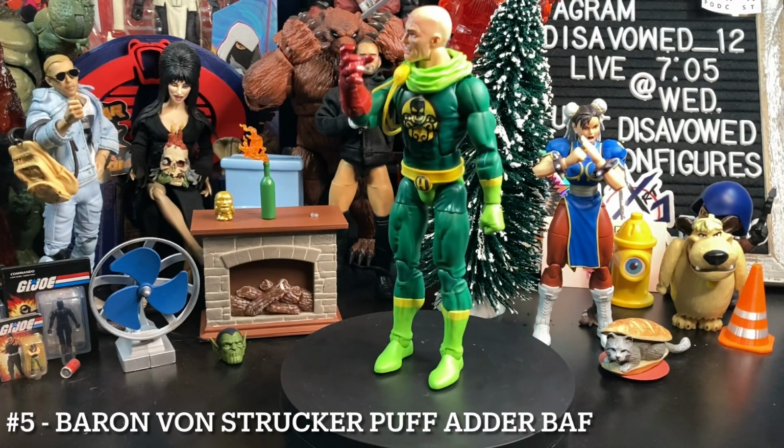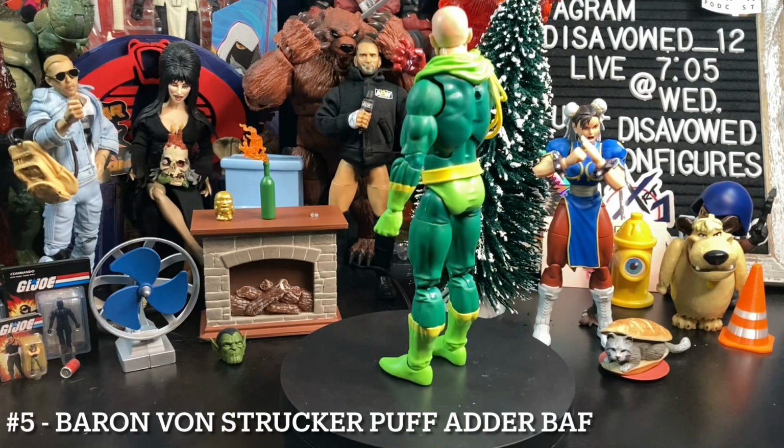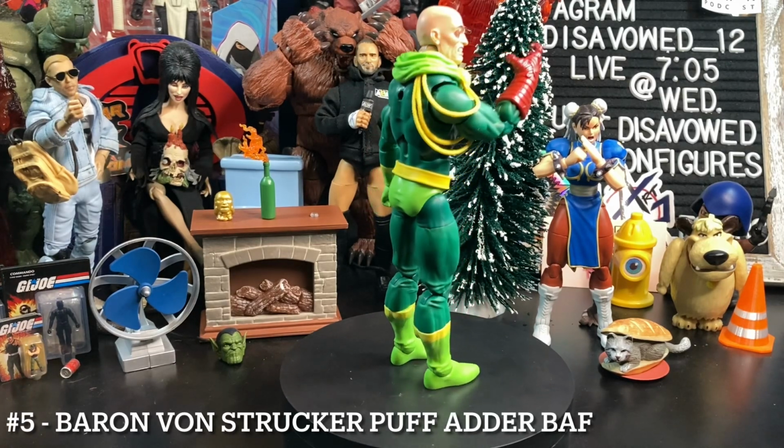The Hydra logo looks fantastic. I love how the greens do really pop for a color. That red glove of his really does look cool. Again, really just contrasting with all the other colors that go along with the figure.